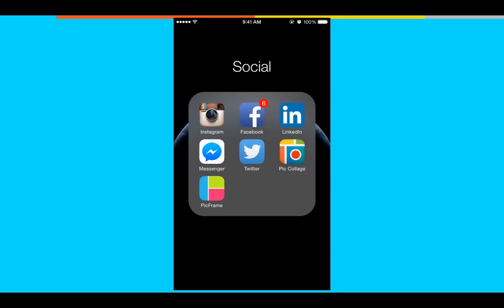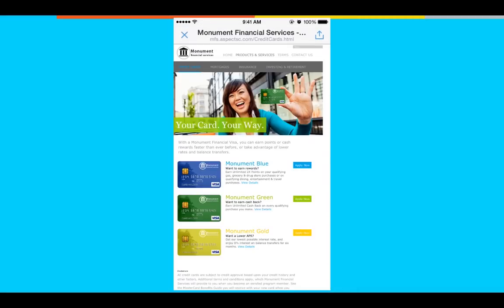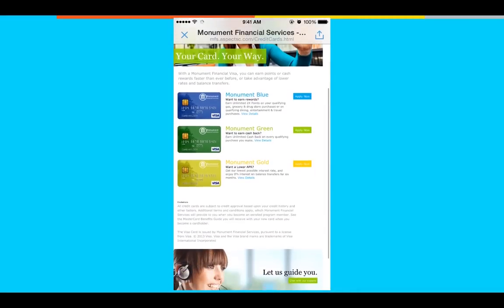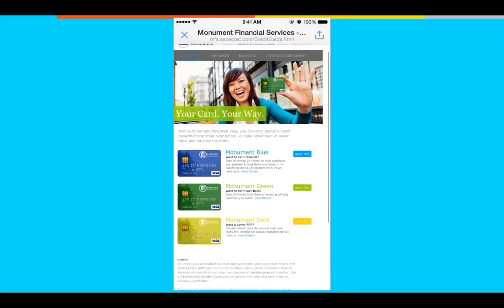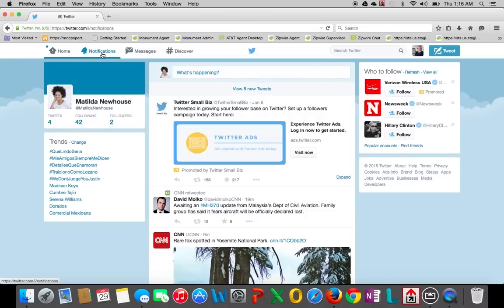So it should come as no surprise that Matilda monitors Twitter quite often. In fact, she's going to see the tweet that came through from Monument Financial, thanking her for the tweet and providing her with a link. So she clicks on the link and sees that they've encouraged her now to check out some of the new credit card options, the blue, green, and gold card. But in this case, she's on her way home, right? She doesn't have time for this. She's got to beat traffic.